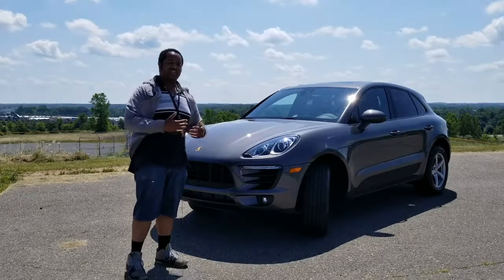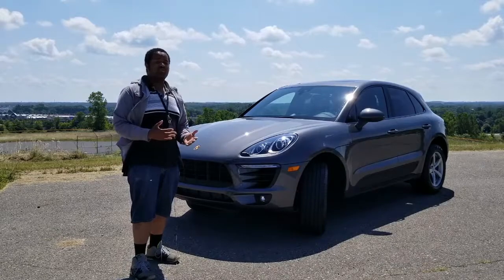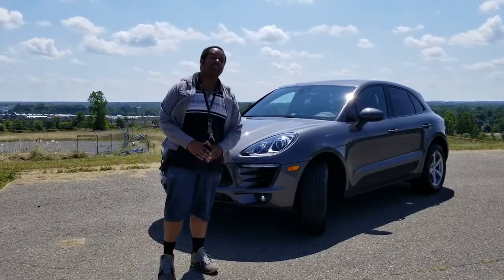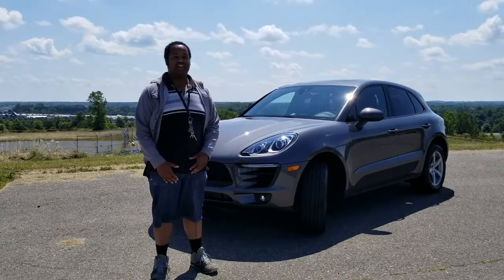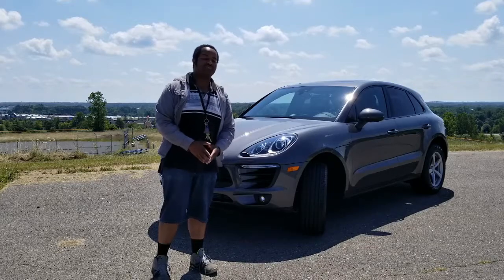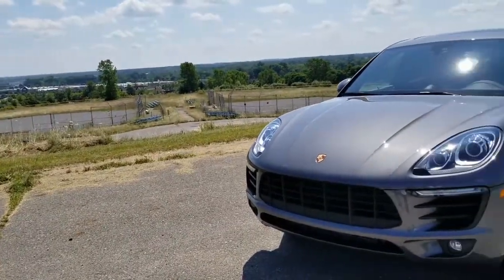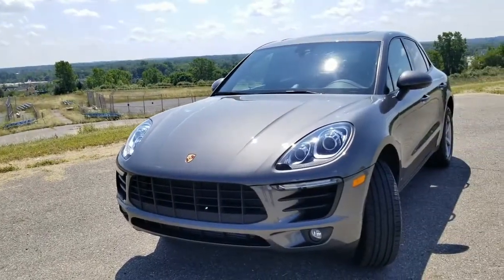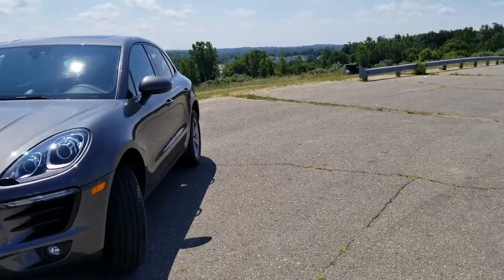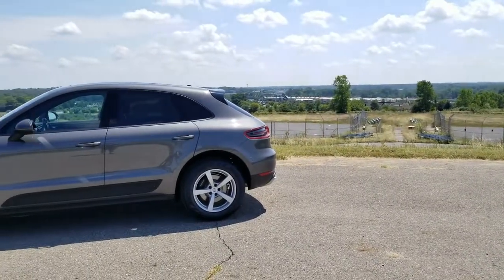When one generally thinks about crossovers and midsize SUVs, they don't really think about Porsche, because when you think about Porsche, you think about 9,000 RPM red lines and crazy Nürburgring lap monsters. Not this. This is no 911 GT3, nor is it a 959 or Carrera GT. No, this is a 2018 Porsche Macan, and it is a crossover. You heard me right, a crossover.